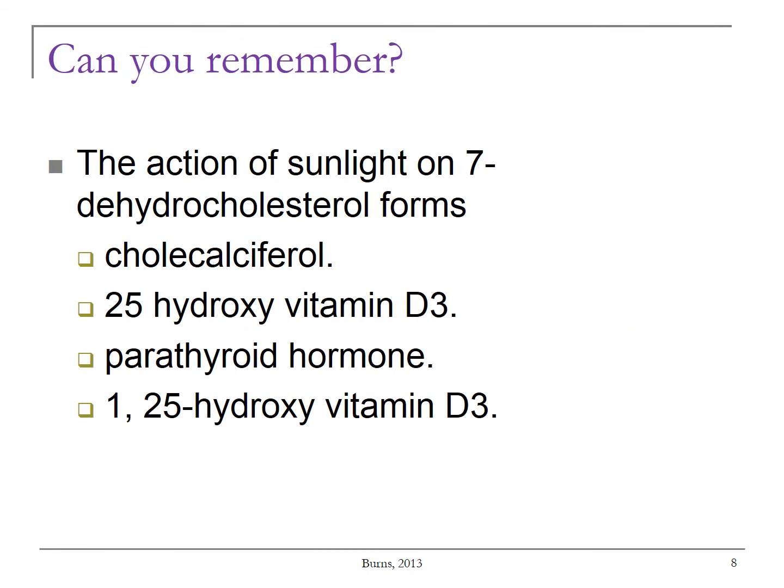To review, can you remember what the action of sunlight on 7-dehydrocholesterol forms? The answer is cholecalciferol. So what are the rest of these? 25-hydroxyvitamin D3 is the inactive form of vitamin D produced in the liver and circulates in the blood. Parathyroid hormone is released by the parathyroid gland to increase blood calcium levels. And 1,25-hydroxyvitamin D3 is the active form of vitamin D that is converted to this form in the kidneys.